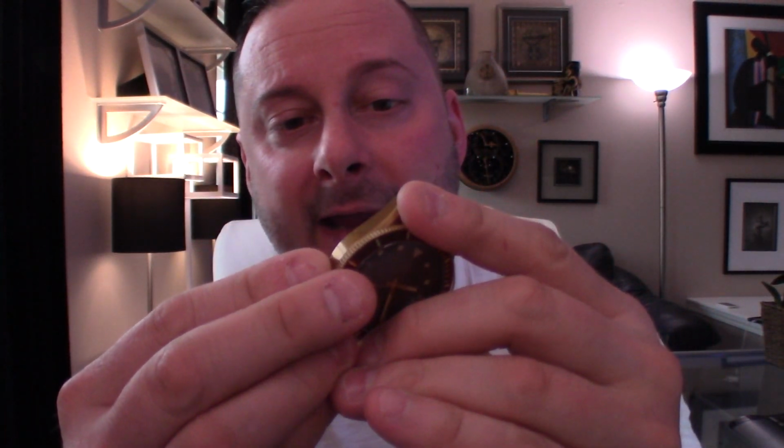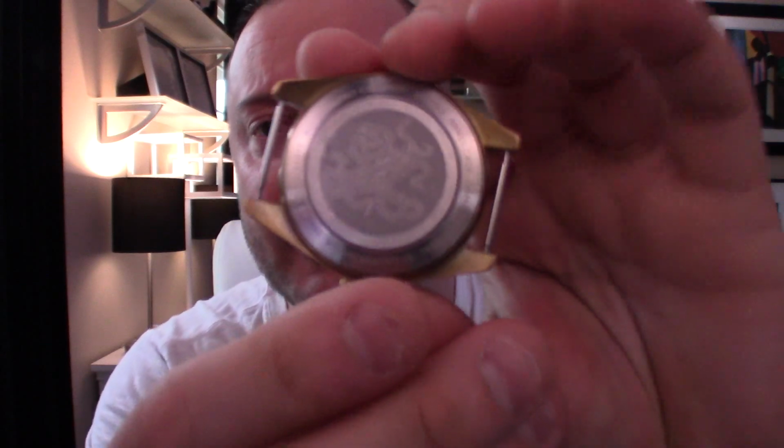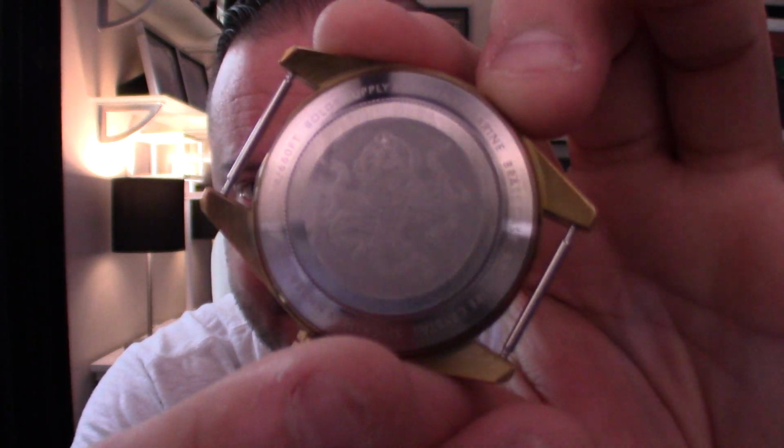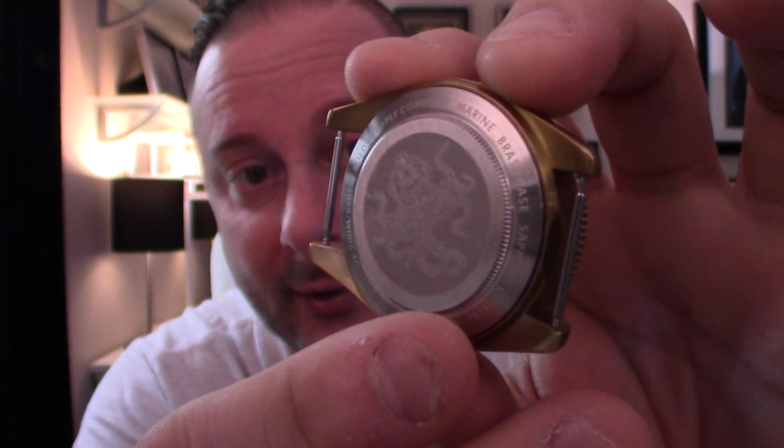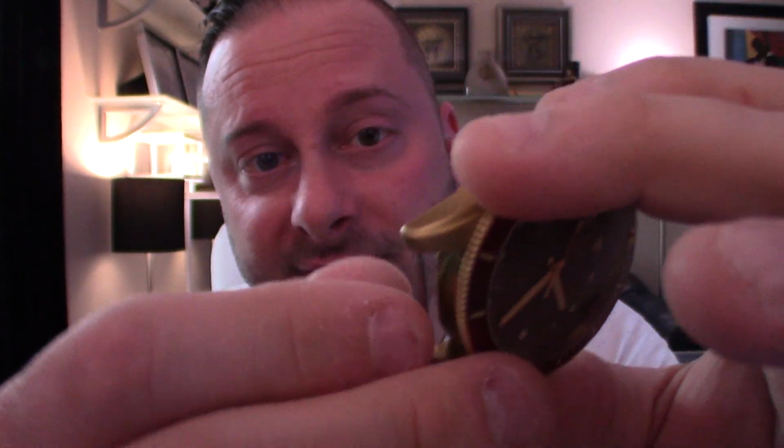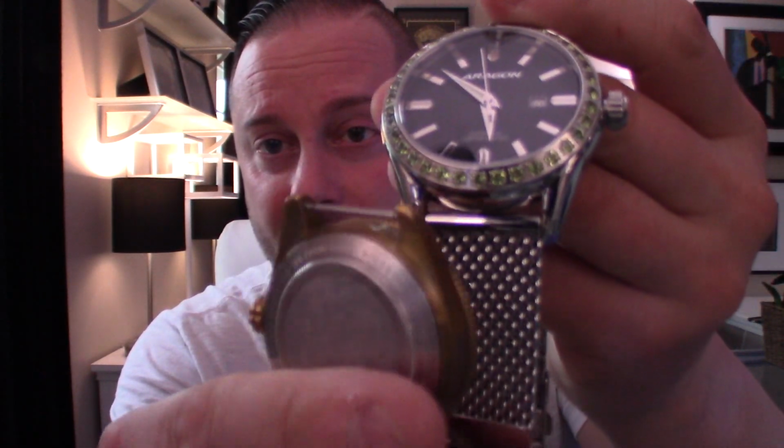If you look at the back here, you'll see what appears to be an octopus with an old school diver's helmet on, or mask, or breathing apparatus, whatever you may call it. And of course, these are standard spring bars. So if you ever want to put a different band on it, you could. This might look pretty nice with an Aragon mesh band, which I just happen to have right here. This could look pretty cool with that.